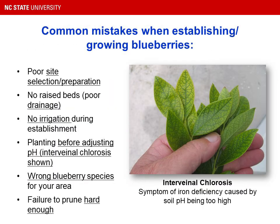Common mistakes when establishing blueberries: poor site prep, lack of raised beds, lack of irrigation, wrong blueberry species for your area, a failure to prune. One I see really commonly is failure to adjust the pH prior to planting. It's tempting to get a soil test result back, the pH is not right, but you're ready to order plants. But that's really a mistake.